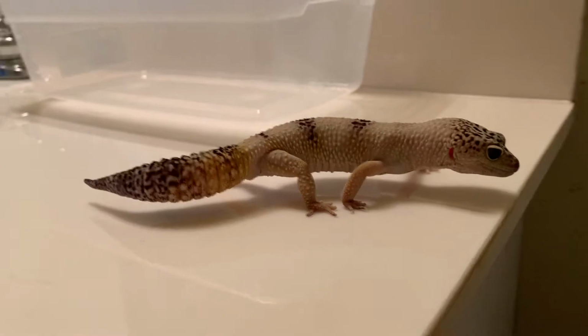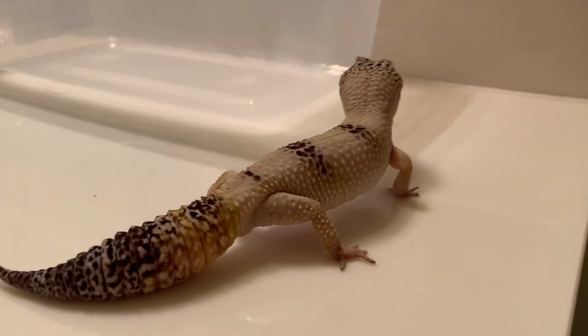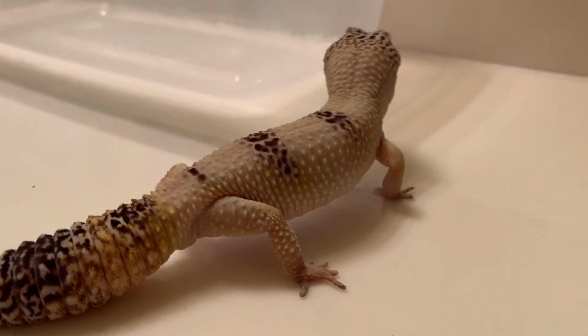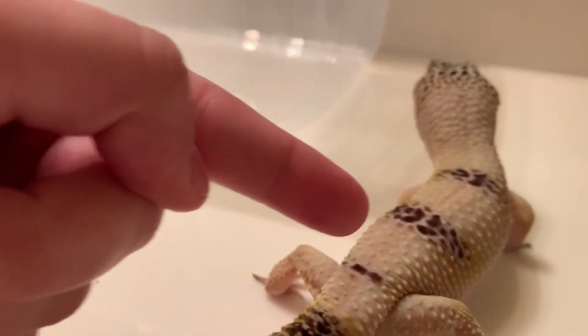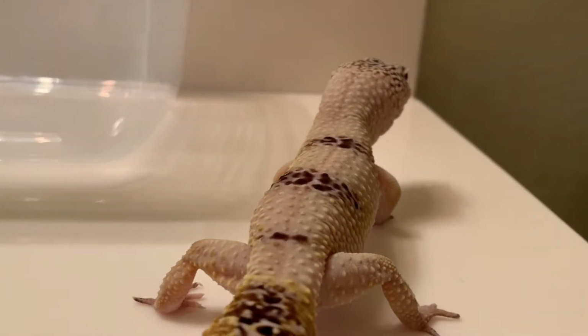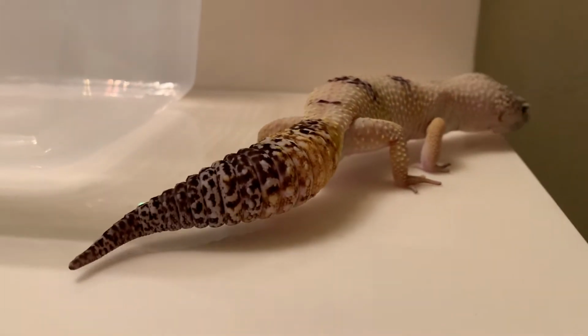Boy, don't jump. And he's missing some toes, and this can be caused by stuck shed cutting off the circulation, and then the toes just die off. That was from his previous owner. He is a little overweight. You can tell by looking at his back and how there is a little fatness and there's a ridge. That is a sign of an overweight gecko.